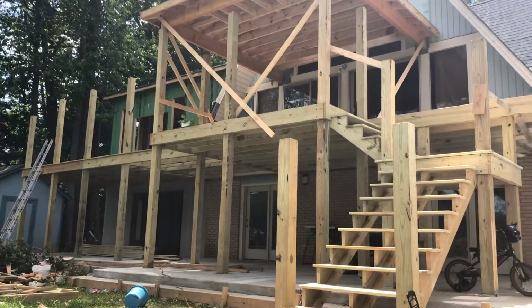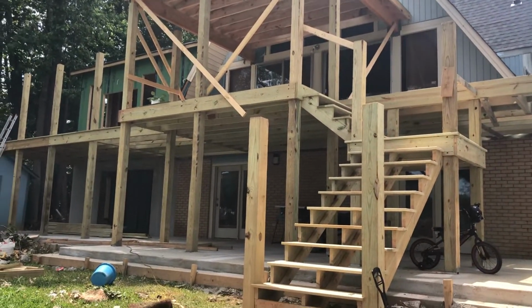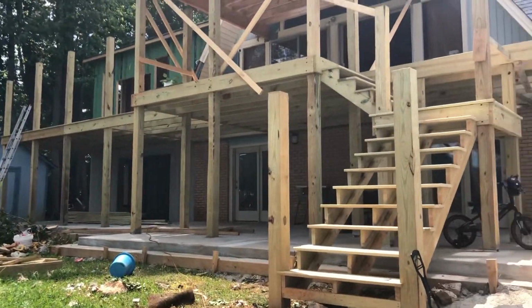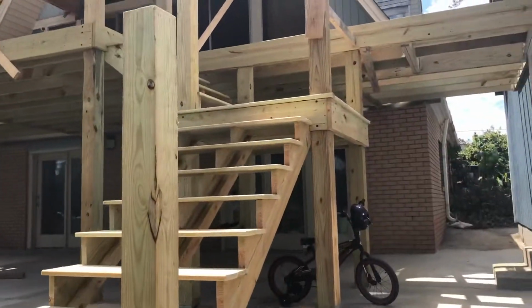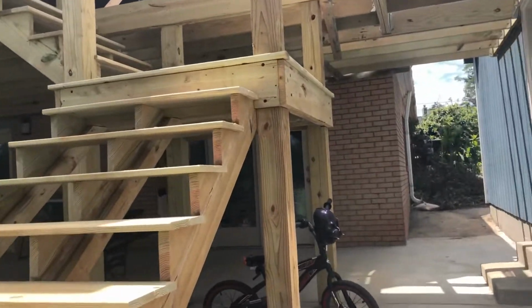As you can see, we've got some updates here. Let's go. We're going to start from the bottom. As you can see here, look at that. We have stairs. We're going to walk over here.